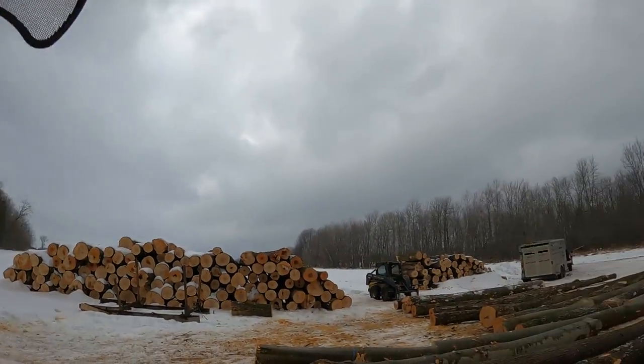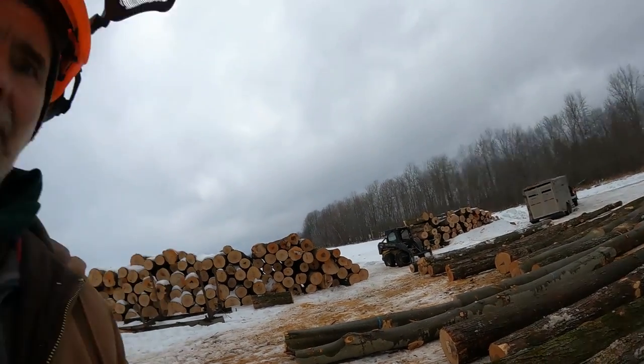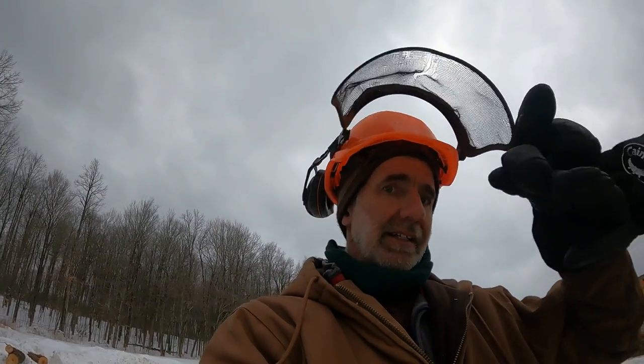Gaining on our pile. I haven't cut anything. I've cut a few with the little mop. I haven't moved, piled anything yet. I decided I'm just gonna try and haul them all out here today, and then if I don't get them all done, I can cut them up tomorrow. But it's 3:15, so I'm not sure if I'm gonna make it.